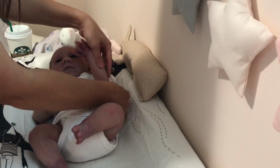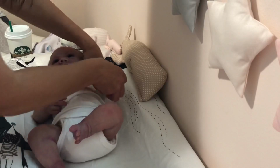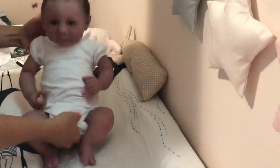This is a little snug going on her chubby little arm. He's got that chubby arm. There we go. It fits. It's just a little sticky getting it on.